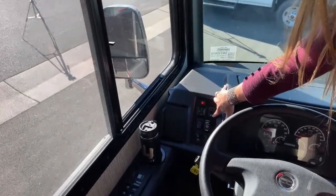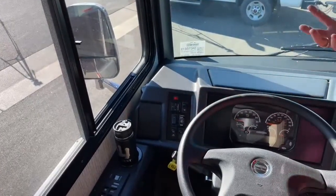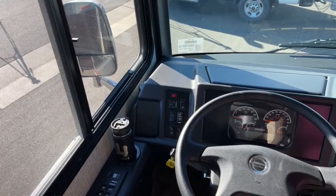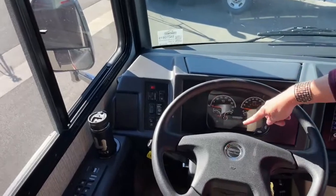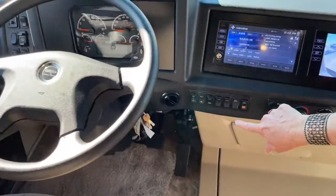Exhaust brake. So yes, you do have an engine brake in here. That's another really, really big differentiating feature from a gas to a diesel. Super, super huge. Of course, there's our big brake down there. That's the hood release. And then here in the center, we've covered most everything that we need to here.